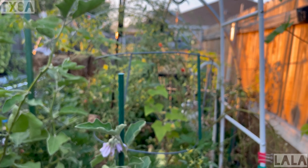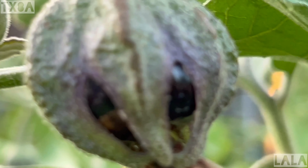Right next to it is the tomato. It's a grape cherry tomato, and there are some tomatoes on here. Some green ones and some orange ones. So I can harvest some of these tomorrow. And also the eggplants. I've been waiting patiently for these. And that is actually finally an eggplant in there, I think.